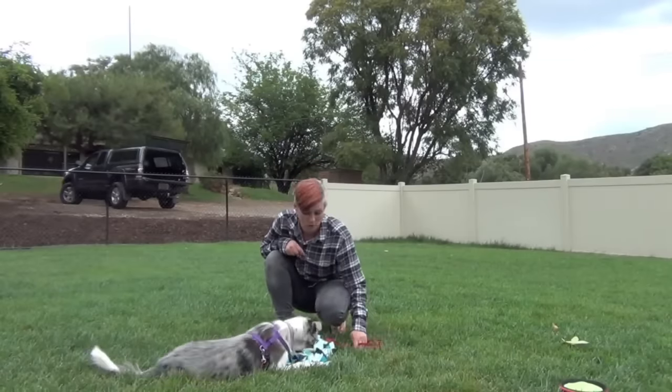Wish, go sniff. I also trained her to leave dogs alone while they're eating, so she doesn't want to interfere with Splash eating. So Splash, sit. Wish, get it. Good girl. Splash can snuffle over here.